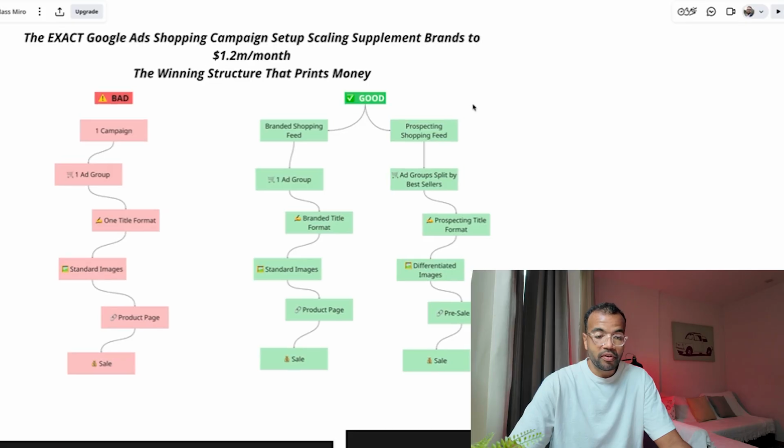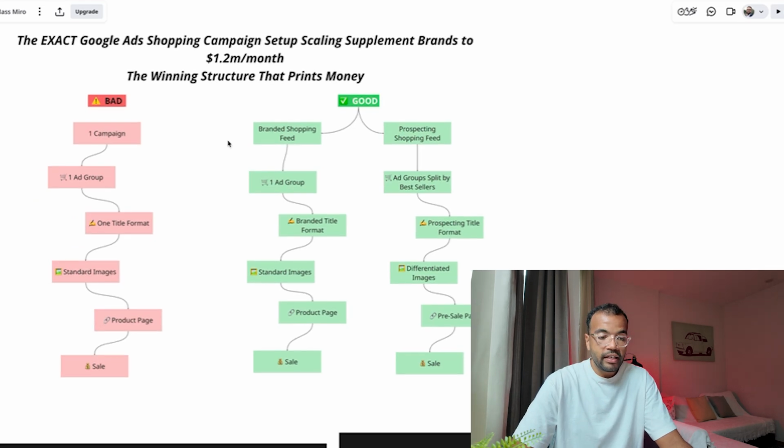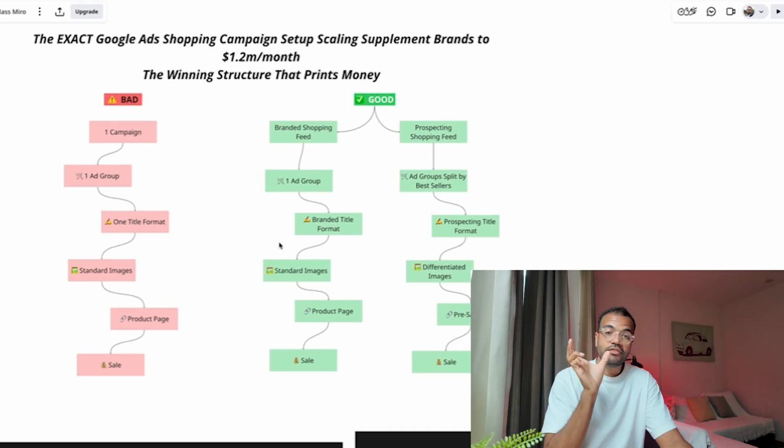Then you have your prospecting shopping feed, which is going to have product titles and product images, which are more geared towards acquiring cold traffic customers. Still in this branded shopping feed, you do have one ad group where you put all of your products in, but the product titles are mainly there for branded terms. You have a branded title format, which means you put your branded term right at the start, and then you have the rest of your keywords per product.